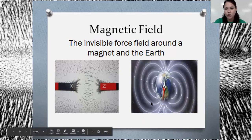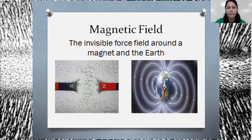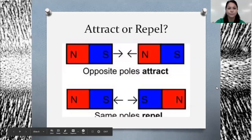If you look at this picture over here on the right, you can see the North Pole and the South Pole start our magnetic field, and it goes all the way around the Earth. That's why we say that magnets have a north end and a south end, because that's how their magnetic field works too. You can see it kind of looks the same as the magnetic field around the Earth.